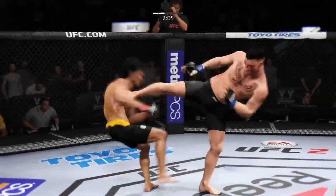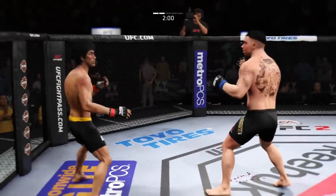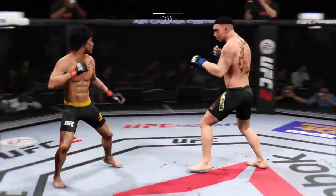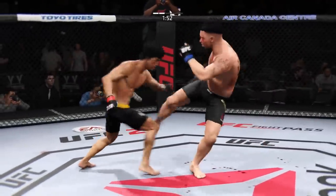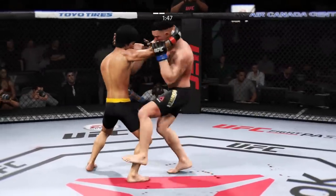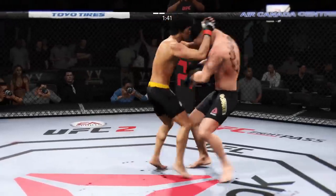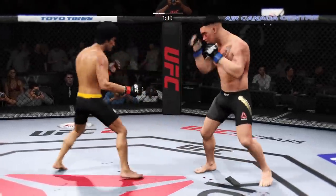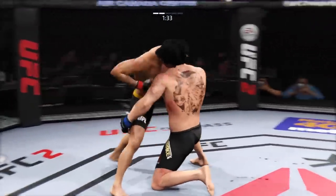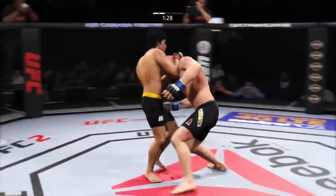Just over two remain. Oh, he missed that kick. Head kick. Wow, swing and a miss. Hurt him with that right. And they separate. Quick slip to the right. He's looking for the takedown. Double underhooks. Now he's got him in the plum clinch.